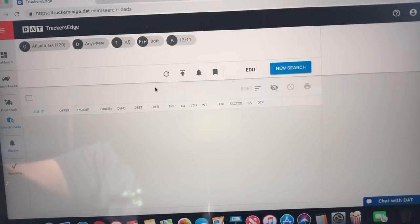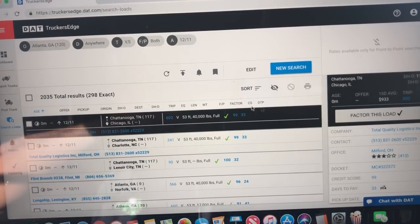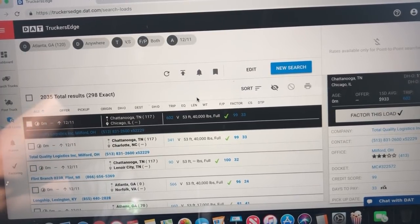We are specifically looking for drive-in. That's what we're looking at. Right now, there's 298 exact loads within a 120 mile radius of Atlanta, Georgia. And exact means that's exactly within 120 miles. There's 2,035 total, which means it might be 121, 130, 200 miles. But 298 exact loads is in the Atlanta market.